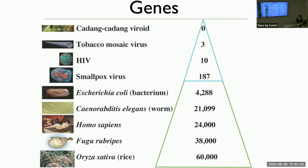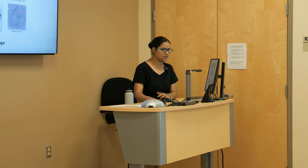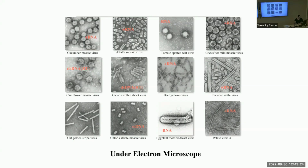So they are actually more diverse genetically as compared to other organisms. This is just to give you an idea of how small viruses are. Rice has 60,000 genes, Homo sapiens has 24,000 genes, E. coli bacteria has 4,200 genes, and here are viruses which have less than 200, even 10 and 3 genes. We all know that we cannot see viruses, not even under a light microscope. The only time we can see them is under an electron microscope. So viruses actually look like this under an electron microscope.